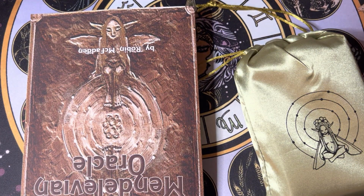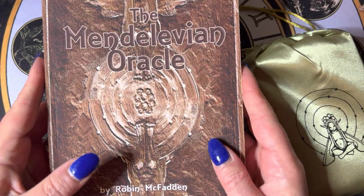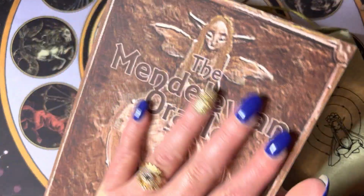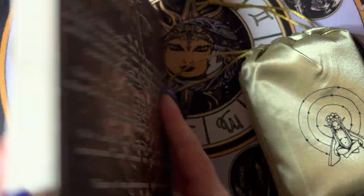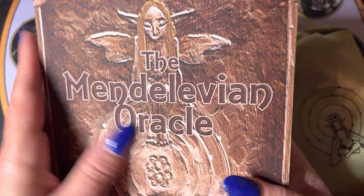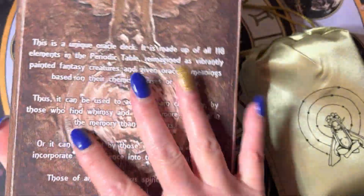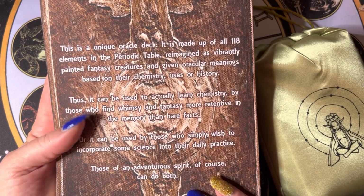So this is the Mendelevian Oracle by Robin McFadden. This book feels wonderful. I can't even tell you. It just makes me want to read it. It's so soft and I don't know. I'm so kinesthetic. It just feels really nice.